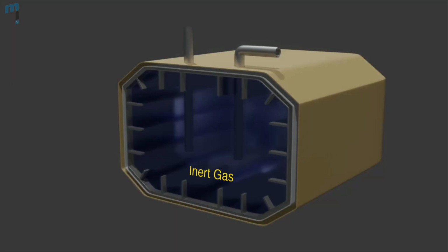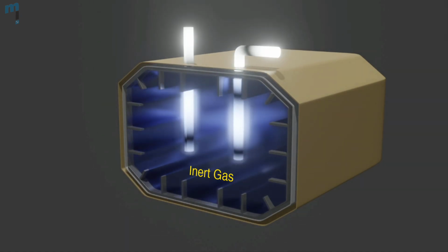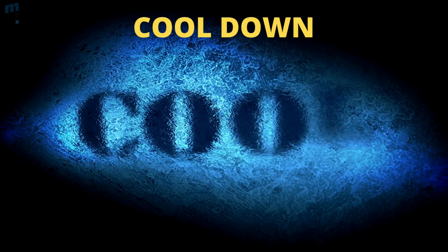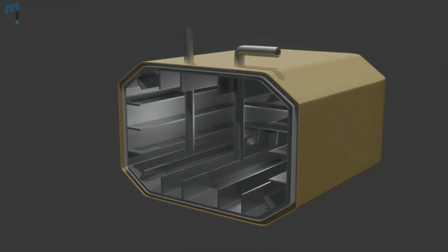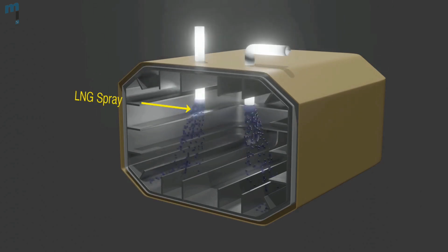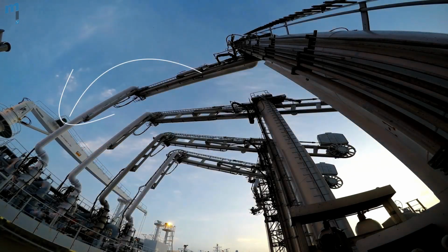During gassing up, the inert gas in the cargo tanks is replaced with warm LNG vapor. This is done to remove carbon dioxide and to complete drying of the tanks. Initial cool down. Cool down is an operation to pre-cool cargo tanks and lines required before taking on cryogenic LNG. Cargo tank cool down is carried out by spraying LNG through the spray nozzles of each cargo tank using LNG received from the shore terminal.